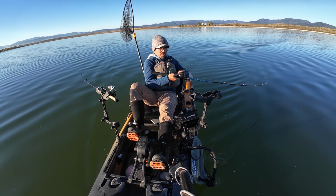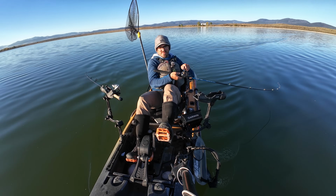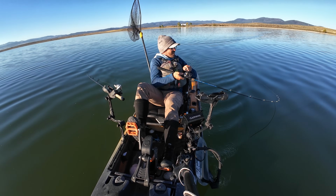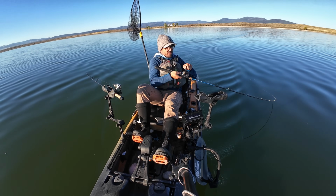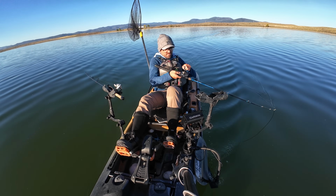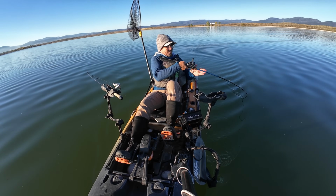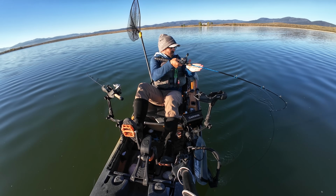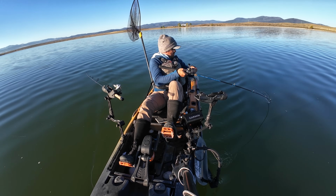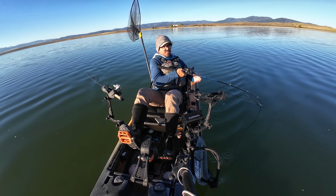They take a little line now. Interesting how they're not jumping. Traditionally, when I hook rainbows, they just come to the surface and go nuts. These guys on this lake, they just dive down to the bottom, bulldog it. You see how they're going down? This is how a bull trout or brown trout fights. It's not rainbow-esque at all.